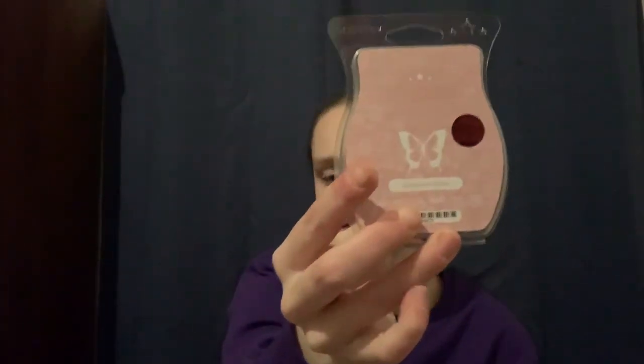So let's add up the totals. Our little mini fan diffuser is $15. The pod pack is $10. What else did we get? The scent of the month is $5.40 because they are on sale for that month. And then the hand soaps are $6. So right here, we're adding at $36.40. Is that everything? Yes.